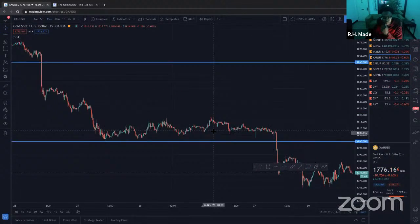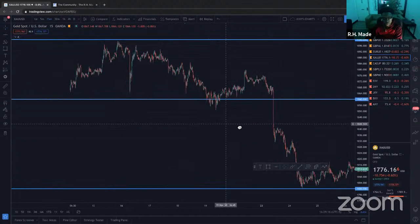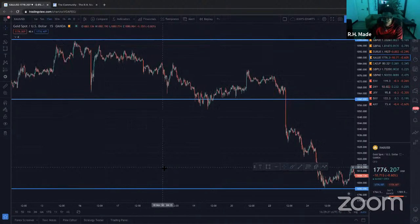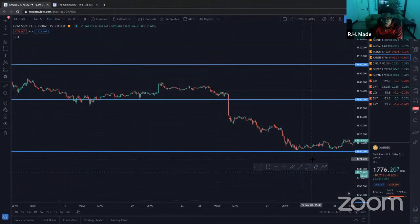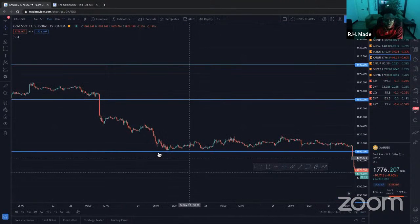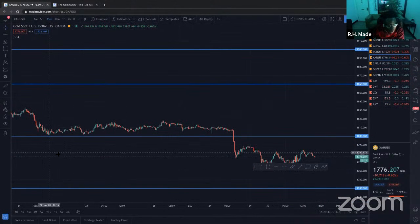It looks like it just keeps consolidating. Every time it consolidates, it just does a breakdown. So yeah, gold's been goofy, bro. It's like no structure. Every time it just consolidates and breaks down, maybe that's the play. I don't really trade gold like that, bro, but that's what it's looking like. Consolidation, breakthrough. So how long did it consolidate for? Damn, 2 days. Wow, it did nothing, absolutely nothing.